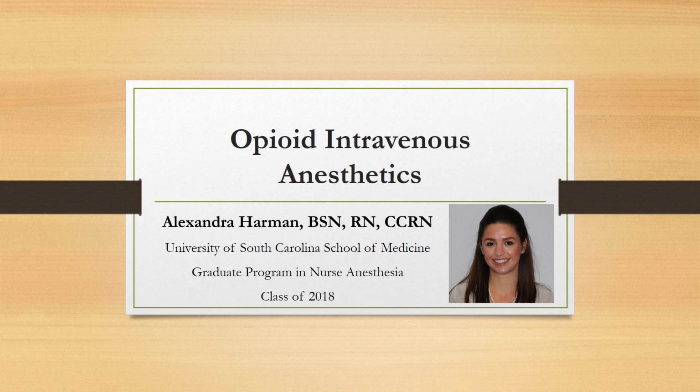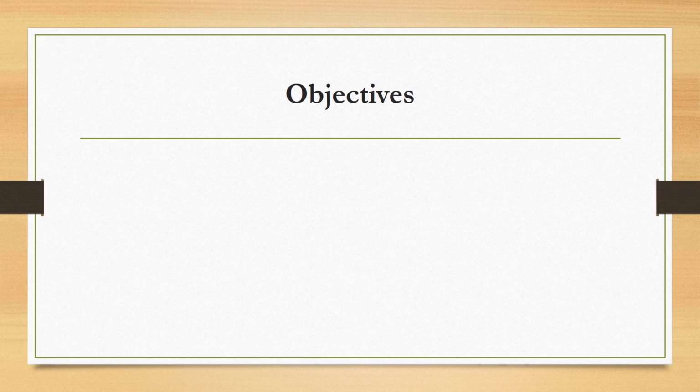Opioids are the drug of choice for moderate to severe pain. Almost every patient will receive or has received some form of opioid at some stage in their surgical stay. Thus, it is vital for the PACU nurse to understand how these drugs work in order to assure safe monitoring of the patient and administration of the drugs.